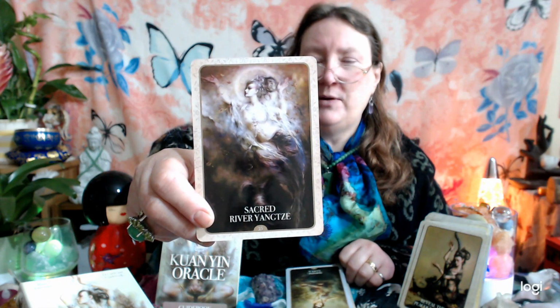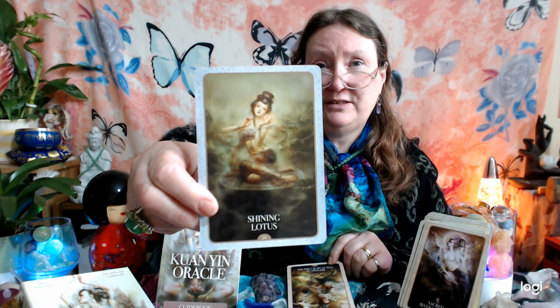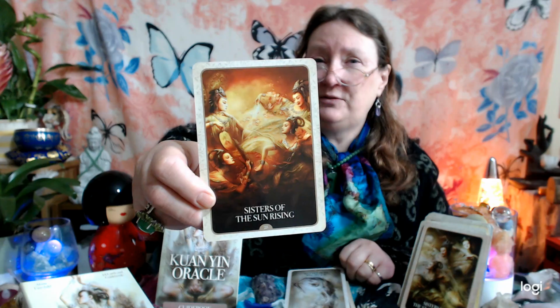Sacred River Yangtze. Huge river in China. Runs many miles. So, Shining Lotus. Oh, very graceful, aren't they, these illustrations? Beautifully done. Sisters of the Star Blossoms. There's quite a lot of sisters in this oracle pack. Sisters of the Sun Rising. Very important to have the sun rising.